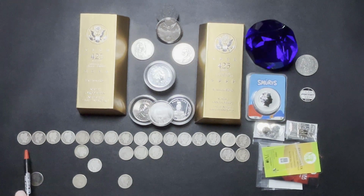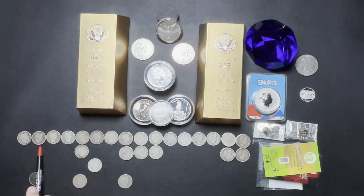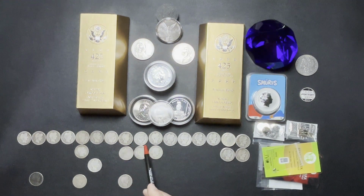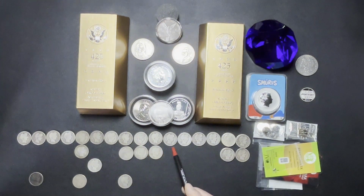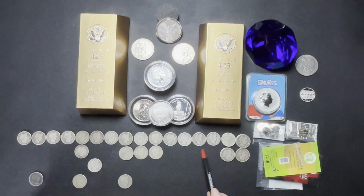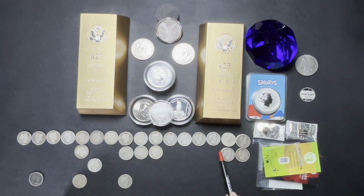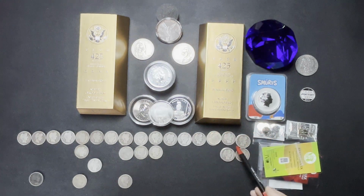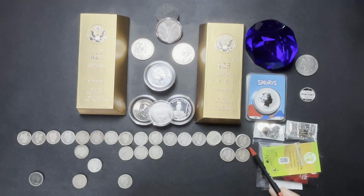Down here at this end, we got a 1892 Philadelphia, 1893 Philadelphia, 1893 New Orleans, 1898 P, 1899 P, 1900 P, D and New Orleans, 1902 P and S, 1907 P, 1908 P, D and New Orleans, 1909 P and D, 1910 P and D, 1911 P, 1912 P, 1913 P, 1914 P, that should be on this stack, that's another 14, 1915 P and D, and 1916 P and D.